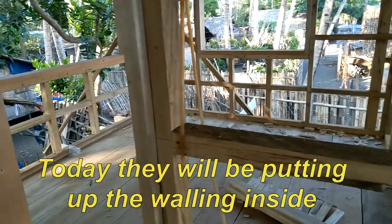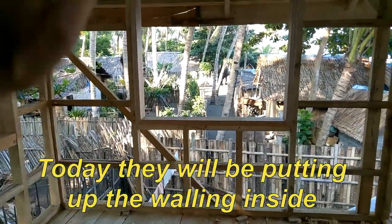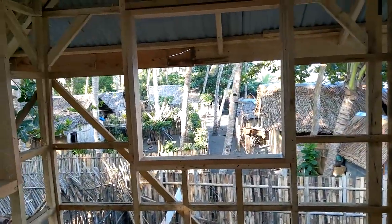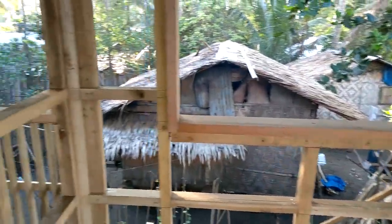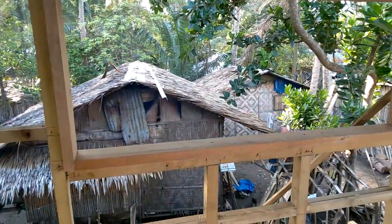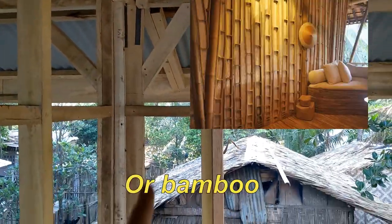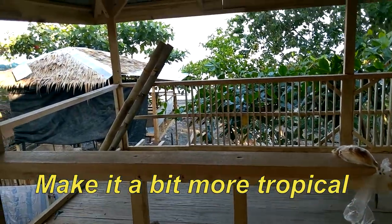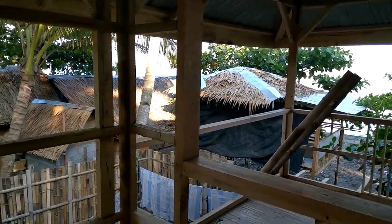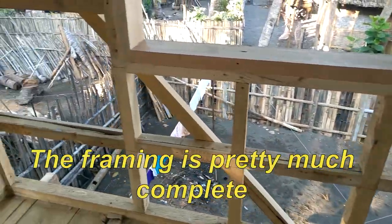And then today they are supposed to be putting up the walling inside. This wall, I want to do Kauaian or bamboo, and this wall as well, make it a little bit more tropical. Framing is pretty much complete.